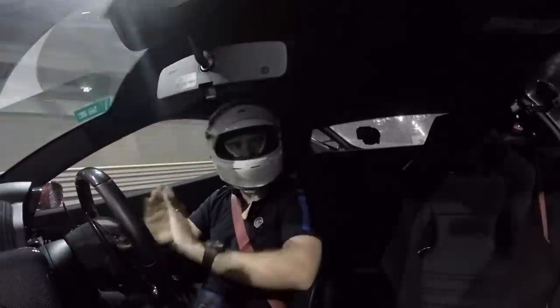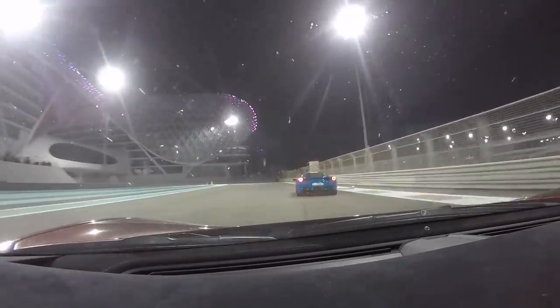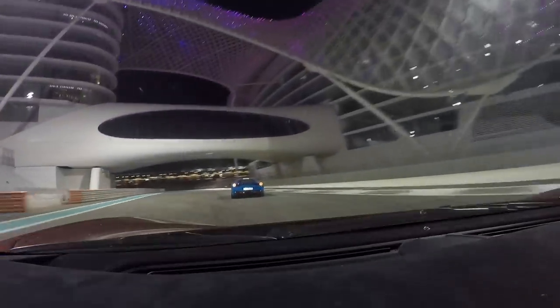Now we're equally in the middle of the desert here in Abu Dhabi, but there's just none of that. It is of course shrouded by massive grandstands, but I don't know if they go around sweeping it or what, but we're still in the desert air and they're doing a very good job of keeping it clean.